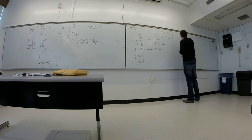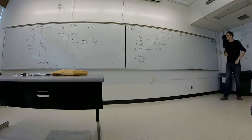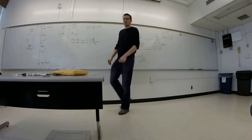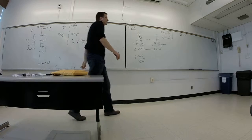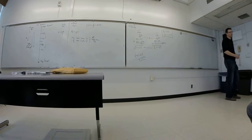Let's do a positive charge first. Plus 1 nanocoulomb. I must have been doing these notes without a calculator because I chose nano, which is 10 to the minus 9, because it conveniently cancels out with the 10 to the 9 that's in your Coulomb's constant.